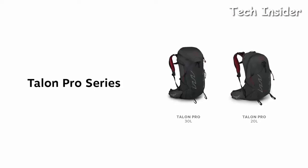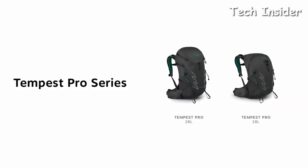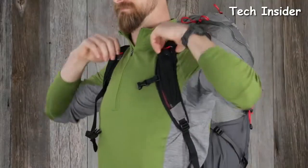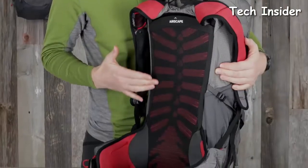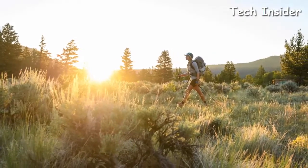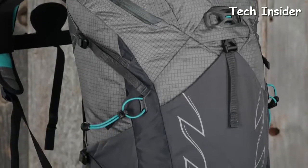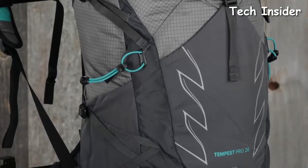The Talon Pro comes in 30 and 20 liters, while the Tempest Pro comes in 28 and 18 liters. These packs are designed to have a close-to-body fit that moves with you, thanks to the BioStretch Harness, Continuous Wrap Hip Belt, and Injection Molded Ridge Foam Airscape Back Panel. We've also designed the Tempest Pro with women-specific fit in mind. The Talon and Tempest Pros are constructed with both ultra-lightweight NanoFly and quality BlueSign-approved recycled high-tenacity nylon.